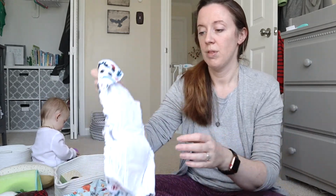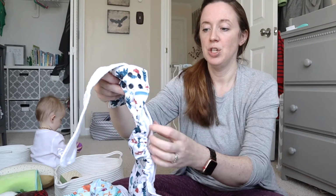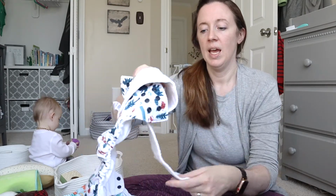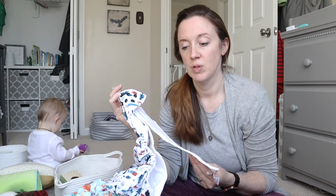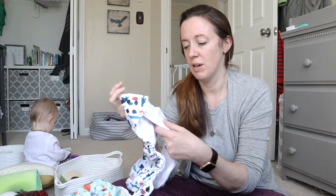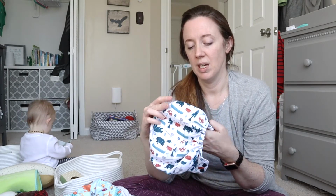The other one I got from Thirsty is one of these where it's sewn in as well, but it has 2 of their hemp liners. And the hemp liners absorb a lot, but they don't absorb quickly. So if he pees a lot, it would leak. And it already was bulky enough with these 2. I'd use this sometimes, but it wasn't really one of my favorites, so I've since put these away.